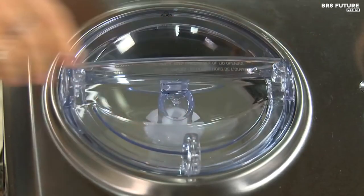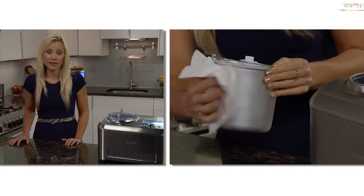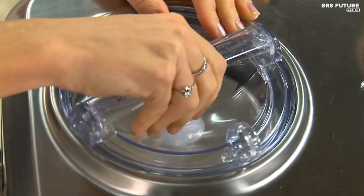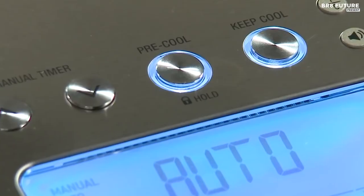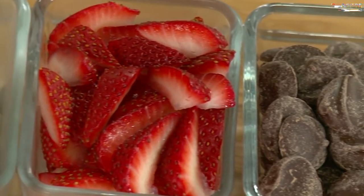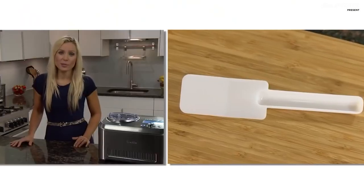Whether you're in the mood for sorbet, frozen yogurt, gelato, or classic ice cream, the Smart Scoop has you covered with 12 hardness settings to choose from. Not only is the Breville Smart Scoop incredibly convenient, but it's also made with BPA-free materials and includes a child lock for added safety. And when your dessert is ready, you'll be alerted with a beep or one of three musical tunes. With a 1.5-quart bowl capacity and a self-refrigerating compressor, the Breville Smart Scoop is perfect for serving up frozen treats to a crowd.